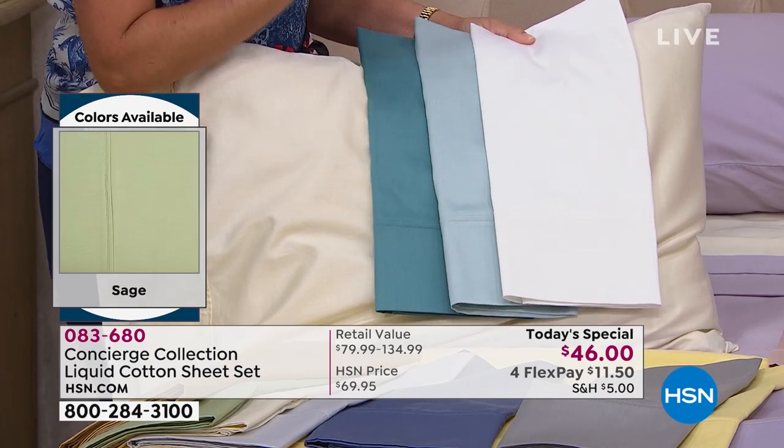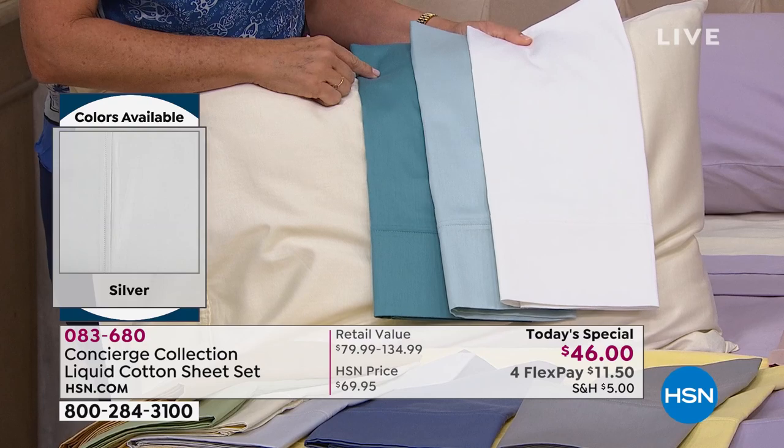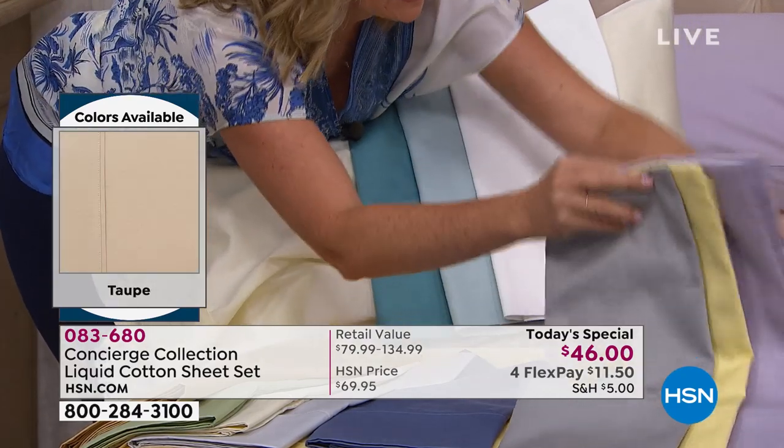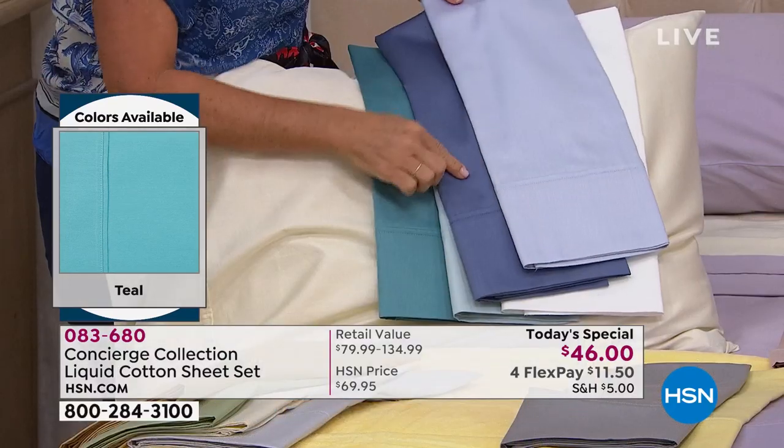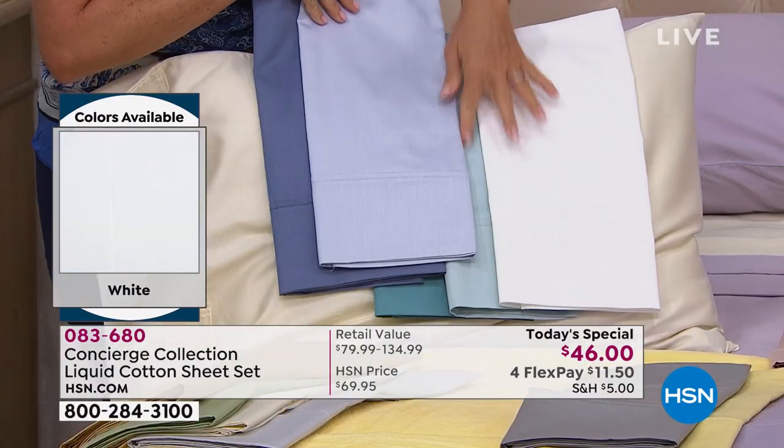This is your aqua, and I've layered it with the teal. And I want to show you, because this is the one I think Helen and I are struggling with too, the light blue and the blue. So you can see that next to that aqua.